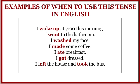So I always like to start out with some examples in English. Now listen, this is super boring. I woke up at 7 this morning. I went to the bathroom. I washed my face. I made some coffee. I ate breakfast. I got dressed. I left the house, and I took the bus. So you're telling someone about your morning, and that sounds like, wow, you have a really strict schedule.